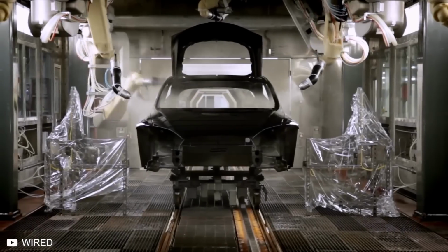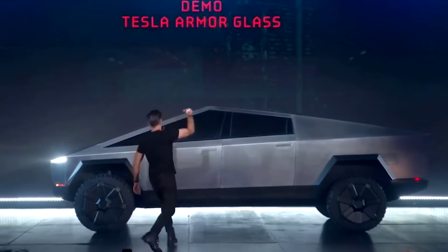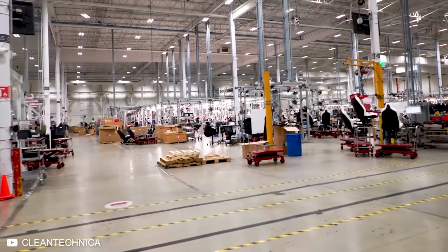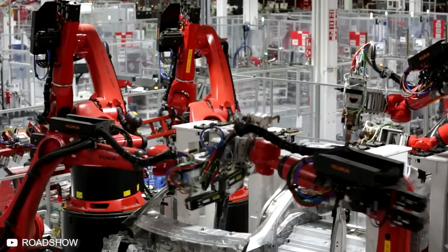Once the car is assembled and painted, it goes for inspection, where they are checked top to bottom for the slightest flaws. They are then taken for testing, which hopefully goes better than this. At its peak, the Tesla headquarters can produce 500,000 cars a year, thanks to their highly efficient staff of 10,000 people and 200 robots. Each robot costs approximately $50,000, and each has its own specified role.